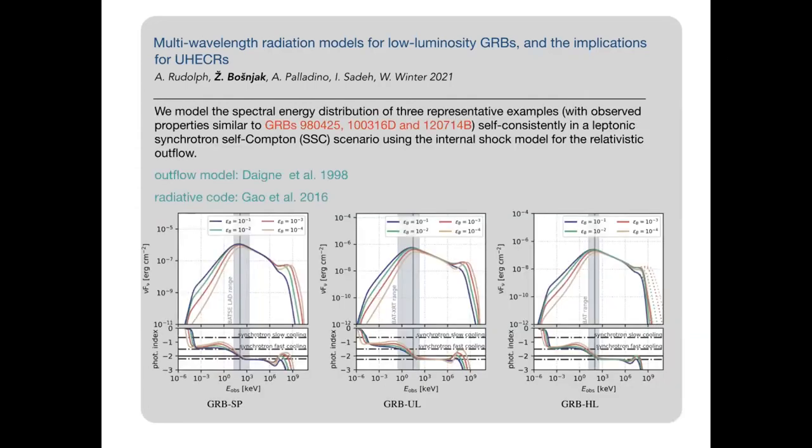We modeled the spectral energy distribution of three representative examples with observed properties similar to GRBs 980425, 100316D, and 120714B. We model them in a leptonic SSC scenario using the internal shock model for the relativistic outflow. We refer to these examples as GRB single peak, GRB ultra long, and GRB high luminosity. The last GRB has a higher luminosity compared to other GRBs.